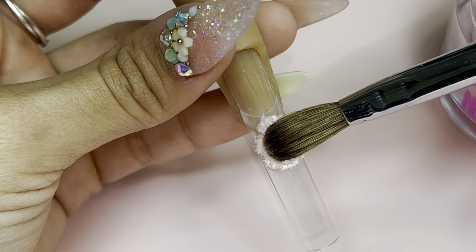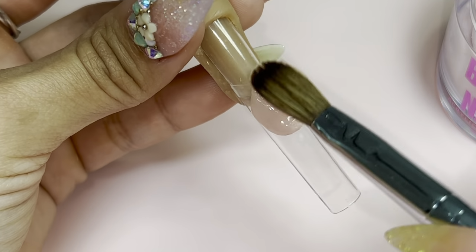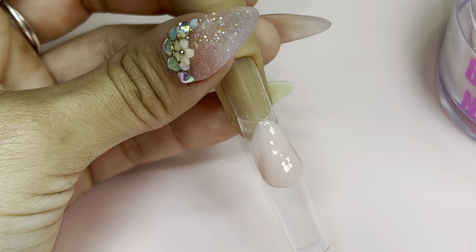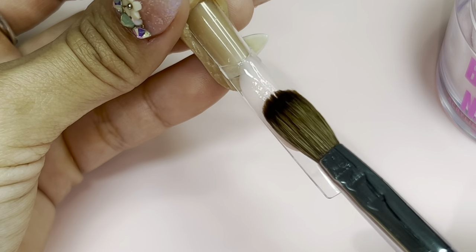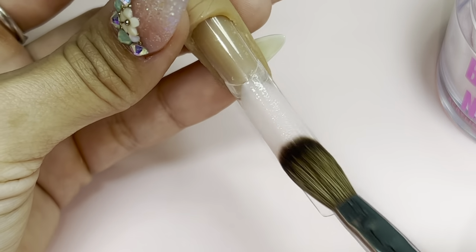For this nail, I will be using the cover Teddy Bear, and I will be applying that in the whole nail. In this nail, I will also be doing a French nail design, but with some flowers. And once I get to that part, I'll explain what exactly I'm doing.